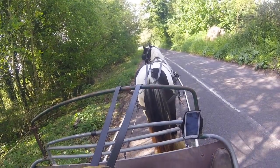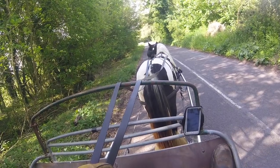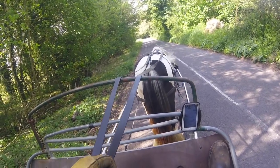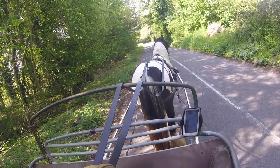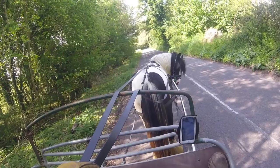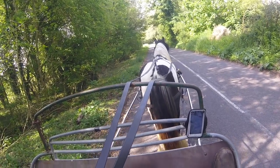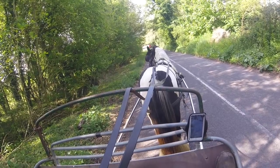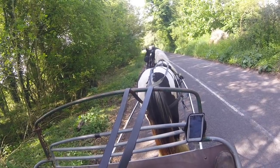That was lovely. So I never tapped her to go forward or anything. I just said, well, and she's done it. Now I've got a motor car coming. So I'm going to wait for the motor car to come. Coming behind me, I can hear it. I'll just let it go flying past.